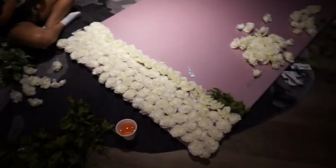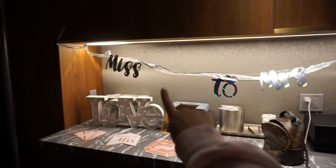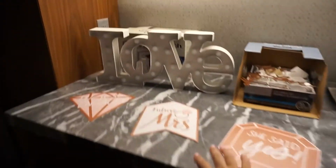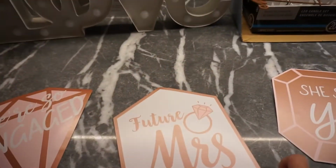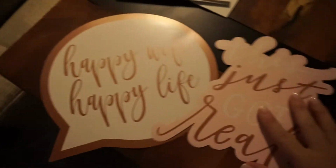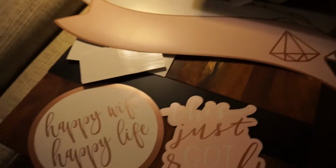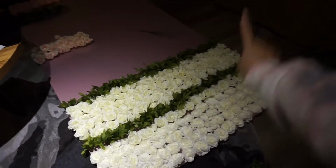Okay, this is what we have so far. Orange hair, blue hair, green hair. Here are some decorations my mom set up. It looks so cool, really pretty. And over here I built this for pictures, and it says she's getting married. I'll have to stand on this side. Then they have a lot of different signs like happy wife, happy life, and this just got real. Some of these you can customize. It looks so cool.